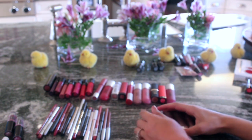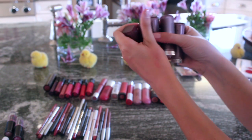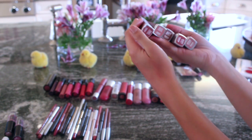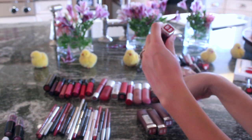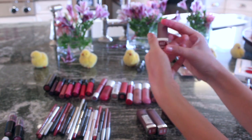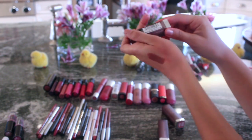Moving on to my Maybelline matte lipsticks. You all know that I love these, but I'm actually going to be giving away one of them for sure because the shade does not work for me. I'm going to be keeping Rich Ruby. Rich Ruby is a beautiful blood red. I'm keeping Nude Nuance. I'm keeping Touch of Spice.